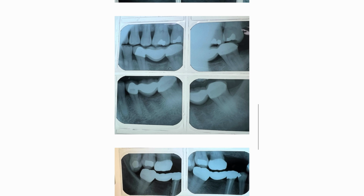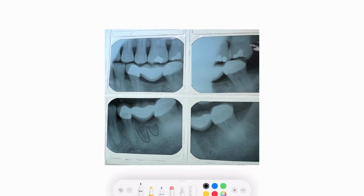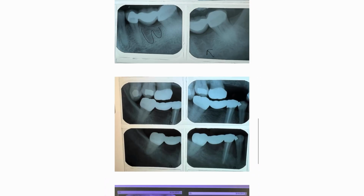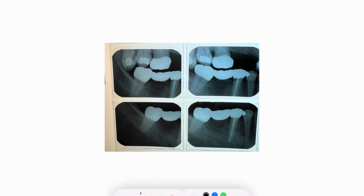Same thing coming on next. Look at here. You can totally see where the tooth was extracted and no bone was placed. So the bone did not heal very well. And over here as well. Look at that. There's barely a tiny, tiny skinny piece of bone right there. But the majority of this is very thin.